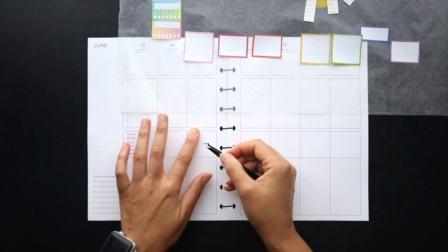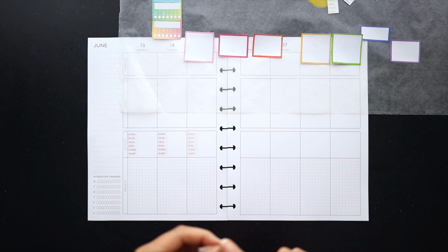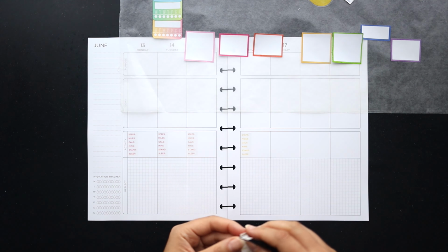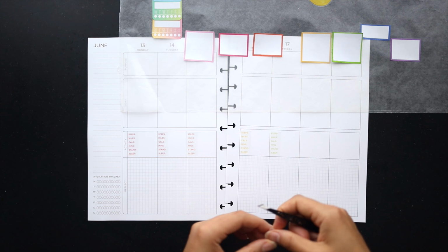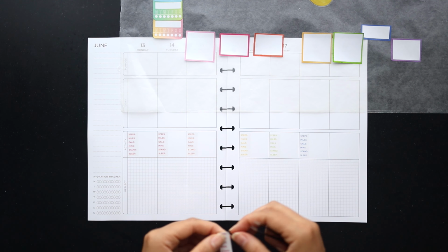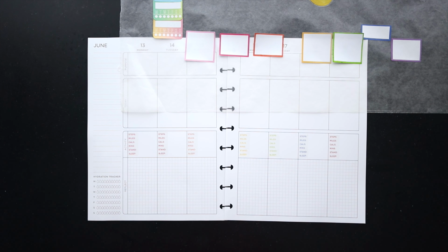So I've started to lay in my stat stickers, and I'm just quickly putting them there in the activity box section. I really wanted the fruit to kind of look like it was cascading down from the top, so that's why I ended up using those top two boxes so that I could incorporate the top of the pages as well, give it a little extra room for more of the fruit and more of the decor.